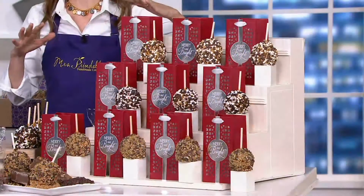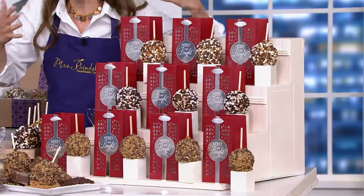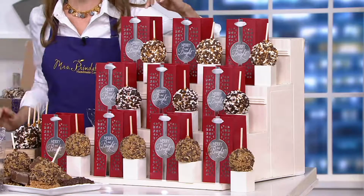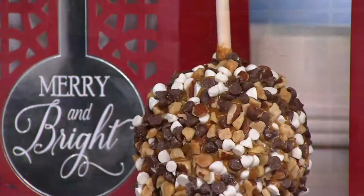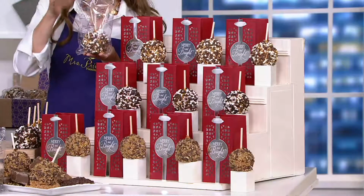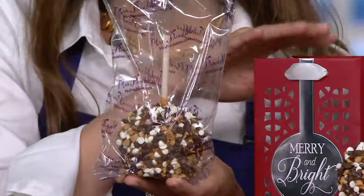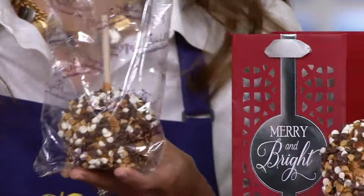This is the first time we've ever had an all chocolate bark inspired apple assortment. That's how much we love chocolate bark. We've picked 3 of our favorite flavors. We'll start on the top row right here. Let me remind you, all the apples come individually wrapped like this, and you put that wrapped apple into this laser cut gift bag. We just took them out of the wrapping so you could see the great flavors that Nancy was talking about.